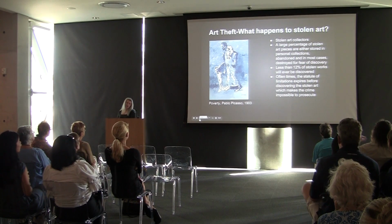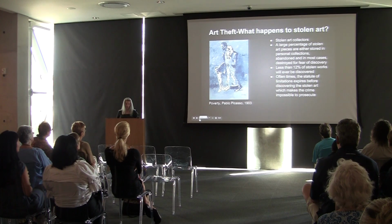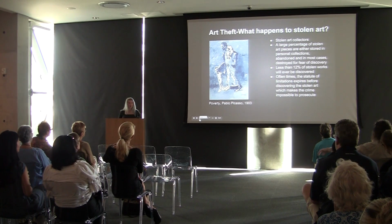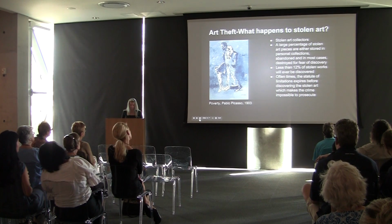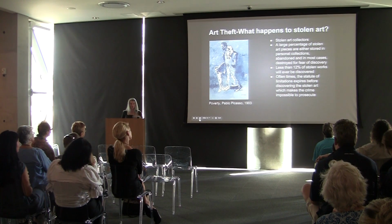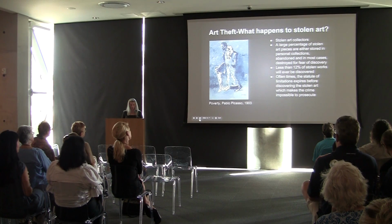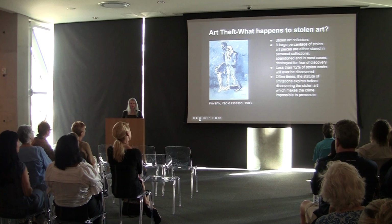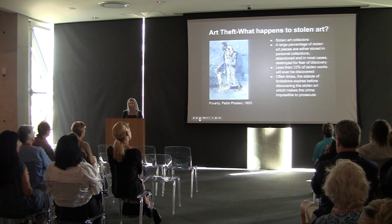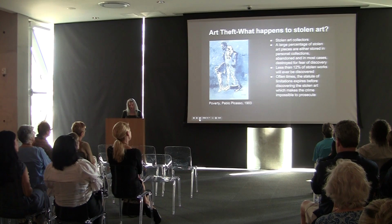So after something is stolen, what typically happens to it? Unfortunately, a large portion of it is damaged or destroyed. After pieces are stolen, they're either stored in personal art collections, abandoned, and in most cases destroyed for fear of discovery. Things become too hot to hawk, and thieves get scared, and so they burn it or destroy it, and the piece is lost and gone forever.